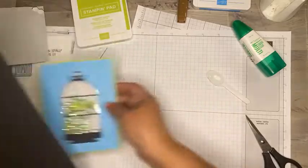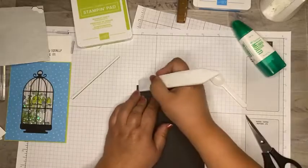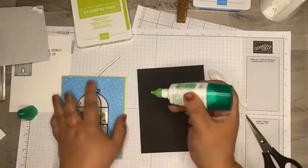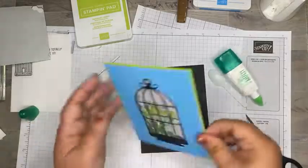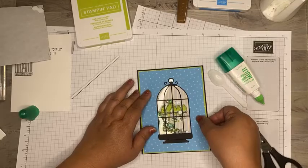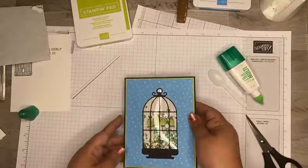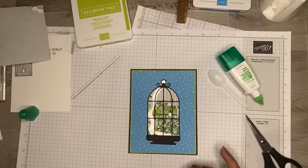All right, so I have a piece of Basic Black folded in, scored at 5.5. All these dimensions will be available on my blog tomorrow with some beautiful photos. So we'll throw that there, and I'm going to add a little bit of liquid adhesive. And this is one of those cards that's definitely going to require a little more postage if you're sending it out, because of all the layers and the extra dimensionals, the foam strips, all of that adds a little bit of weight. So there's the front, but that's not all.